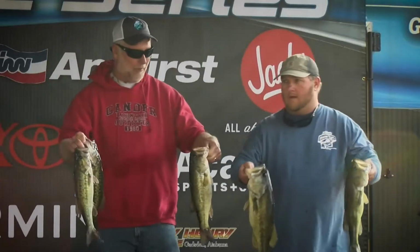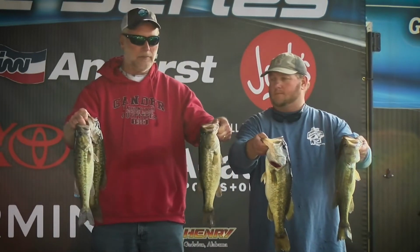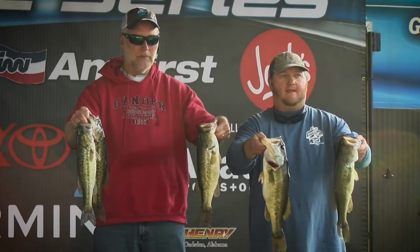That's a good bag, guys. Yeah, it's a consistent bag for up here at Lake Martin this time of the year. Like I said, we just didn't get no big bites, but we got solid bites, and that's really unusual for Lake Martin. Most time you get a big one and some little ones. So, but Lake Martin is turning around. It's coming on. Introduction to the blueback herring has helped this lake tremendously.